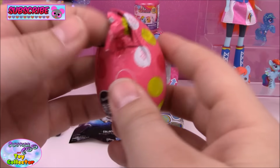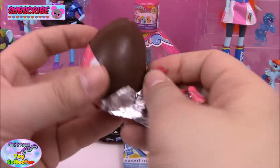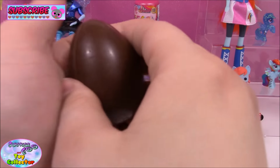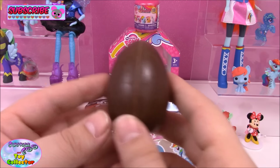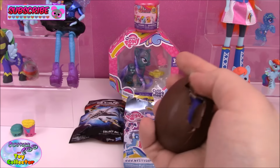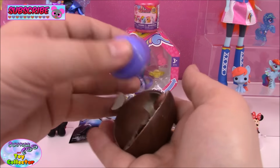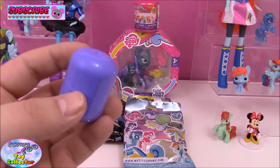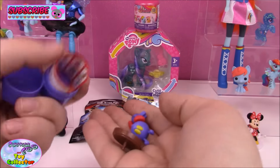Oh, this is going to be so cool. I can't wait to get into it. Oh, chocolate eggs. Okay, let's break the egg open first. I need help breaking it open. Who's going to help me? Super Ninja will do it. Whoa, look at that. He smashed it open. Okay, let's see what we've got. What sort of toys we got inside? Who have we got? Okay.